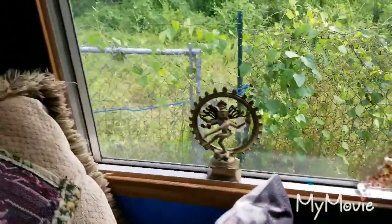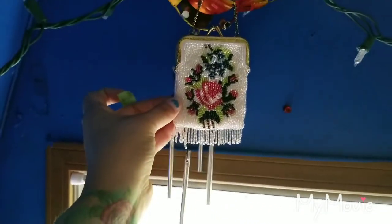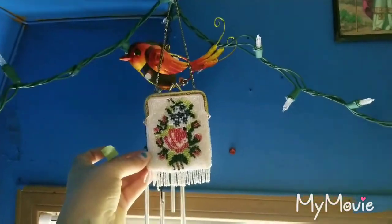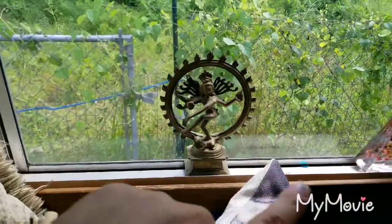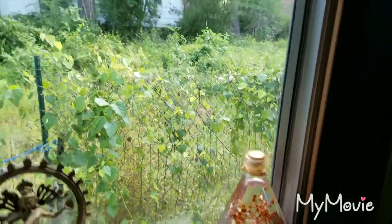Oh, this just came off. Cool. Look at this cute little vintagey looking bag that I also got at Goodwill. It's a Goodwill find. I think I got this for like 89 cents. This, my husband gifted to me with a whole set of them. He bought it at a garage sale or a yard sale or something.